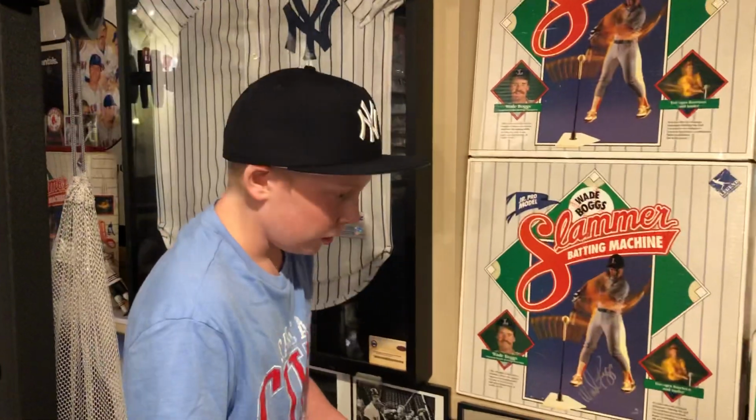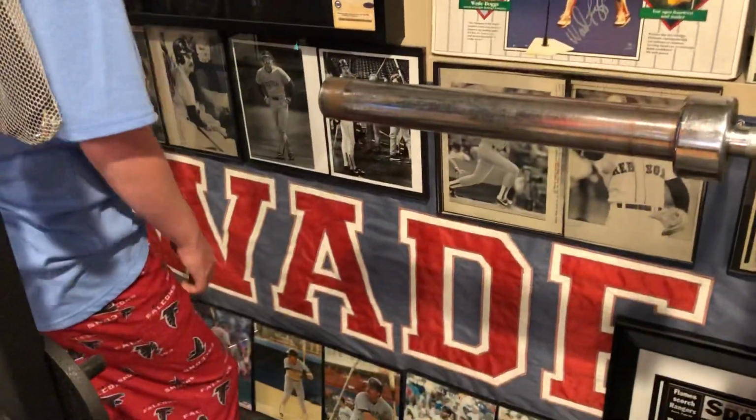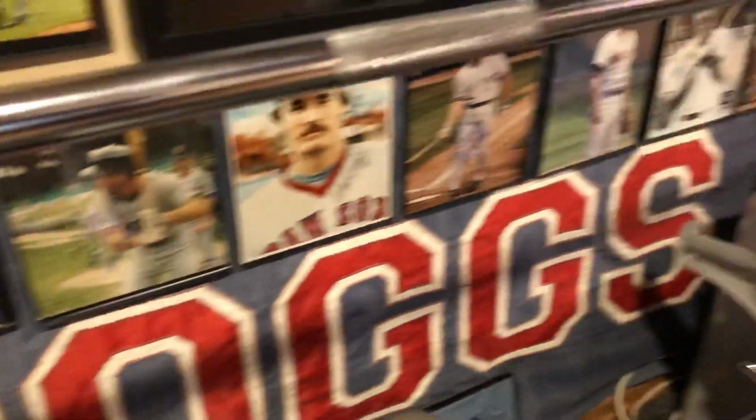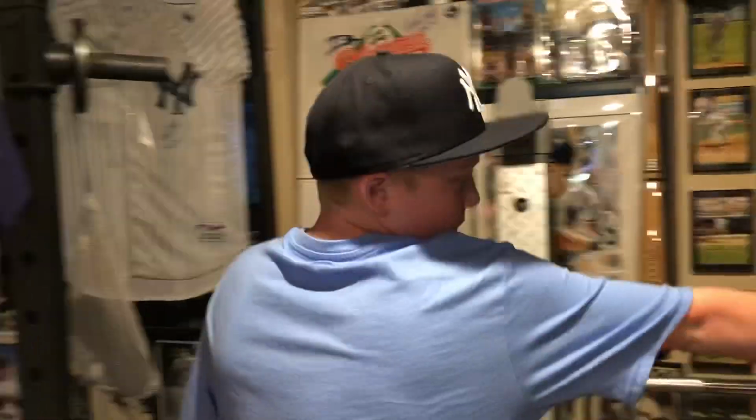Tell me something about the banner here. So this banner was actually hung outside. This is actually my favorite piece in the whole basement, Boggs Tavern. It's really cool. It was hung outside Fenway Park. 15 feet long. It goes from all the way over there to over there.